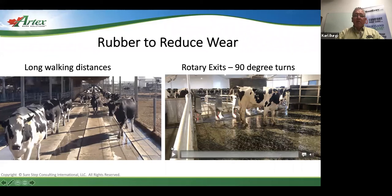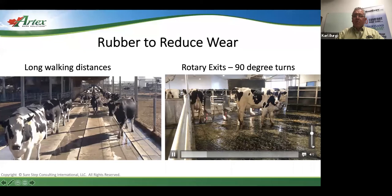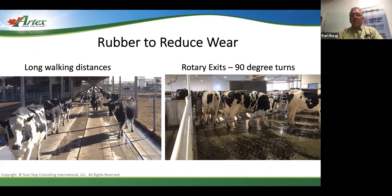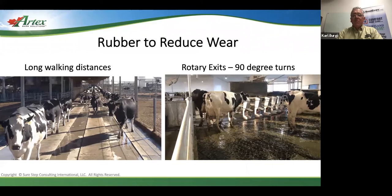And the other thing is, every rotary exit for me should have rubber, okay? Just because when you watch here, these cows make a 180 degree turn or a 90 degree turn. And they always turn the same way. They always turn to the right. So if you don't have rubber there and we have a rough surface, we get a lot more wear on that right rear foot, and eventually we can get thin soles. So that's a place where I want to see rubber. So long walking distances, sometimes in the entrance in the parlor, holding pens. Again, if the floors are secured, it's not always necessary.